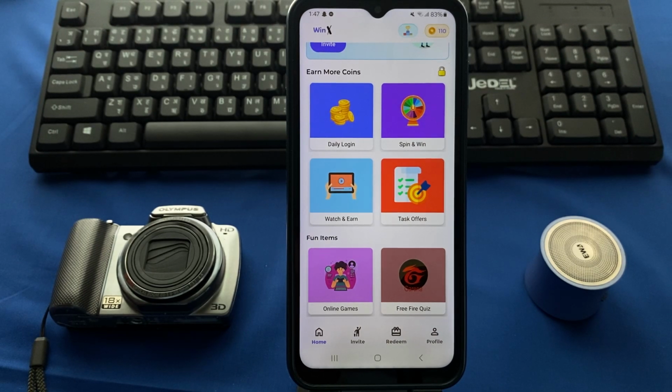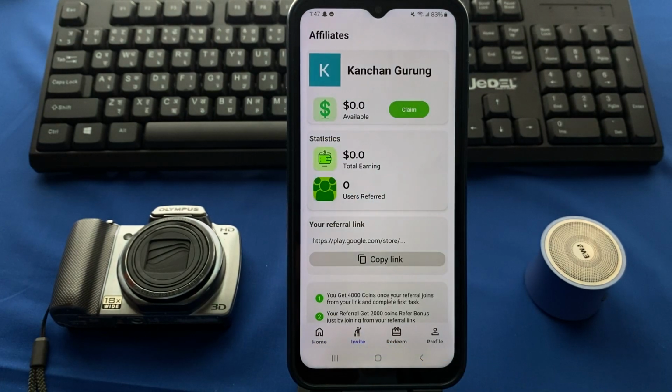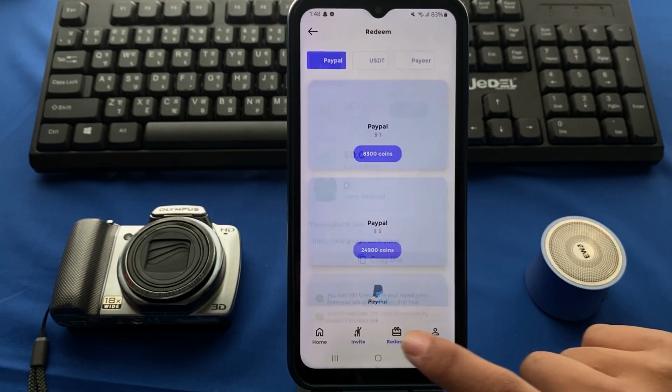And for passive income, you can tap on invite, and you can invite your friends and family through your referral link, and when they join WinX through your referral link, you'll get passive income through their income also. And to redeem your coins, you have to tap on redeem.